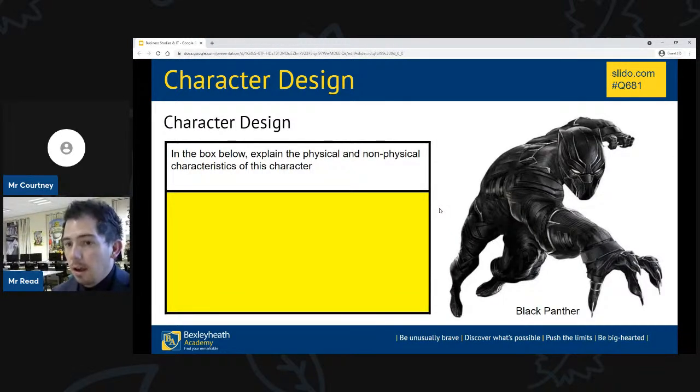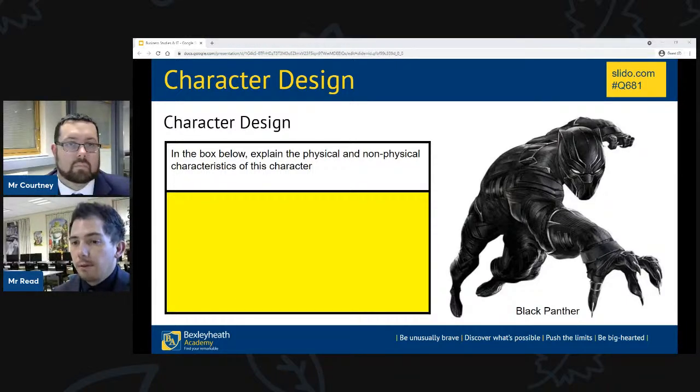Are they angry? Are they fearful? Are they a brave character? Are they determined? All of those more subtle things that are shown within a story or within a product contribute to the way that we see the character as an audience. It might also include things that superheroes have. For example, a superpower would be a non-physical characteristic, such as Superman can fly. It's these sorts of issues that we talk about, because both of those are just as important as each other when designing a character for a digital product.